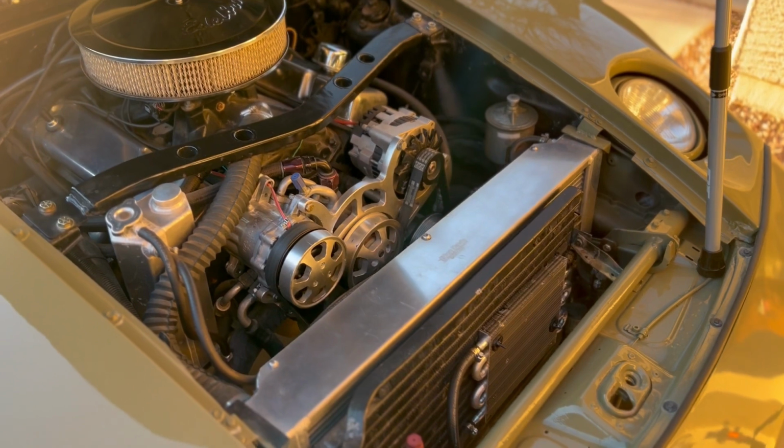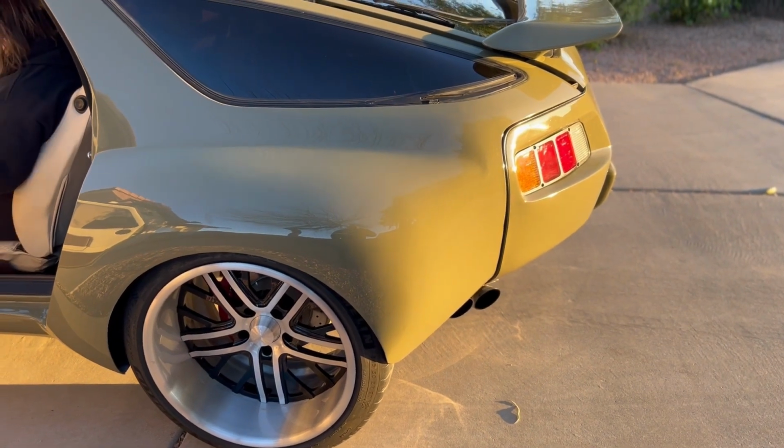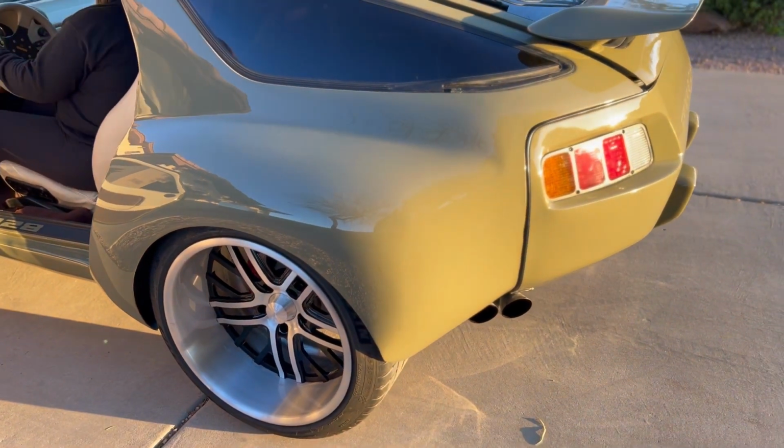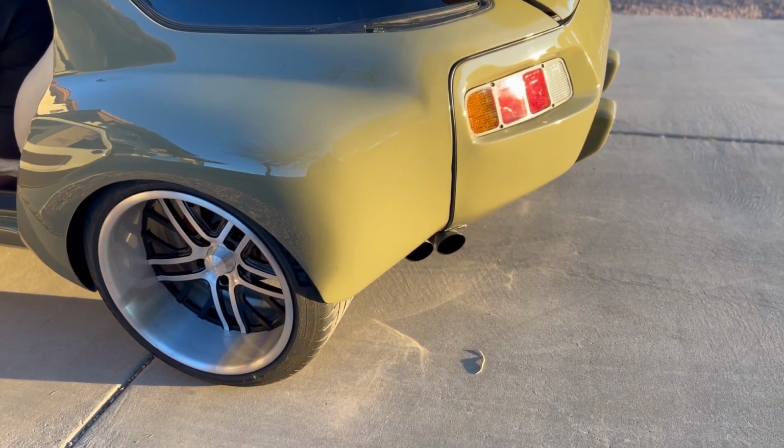And let me do a startup for you guys, so you can hear this exhaust. So I got wifey getting in the car. She's never started it up, and it's crazy. This actually started off as her car. Go figure.